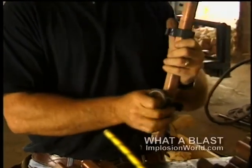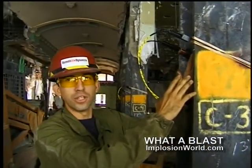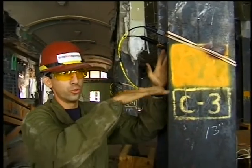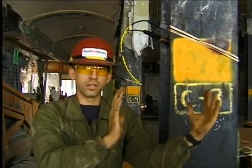The job of the shaped charge is to cut steel H-beams. The way we do this is by cutting the beam at an angle, which, through a series of beams cut at the same angle, will tend to make the building shift over and walk.